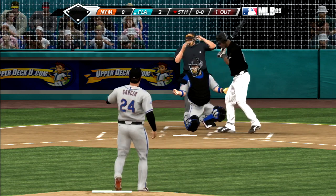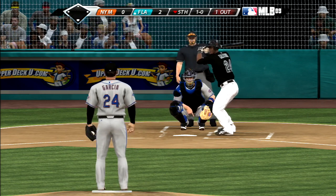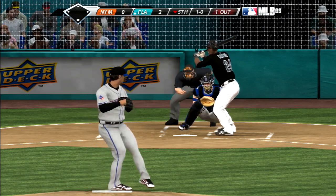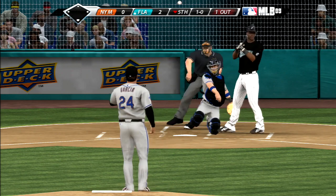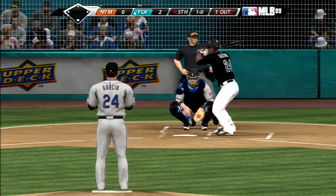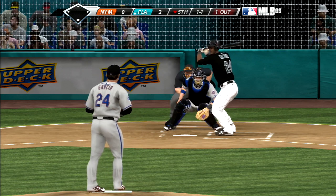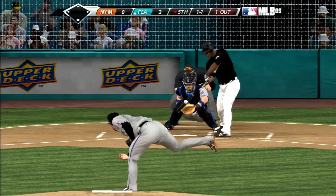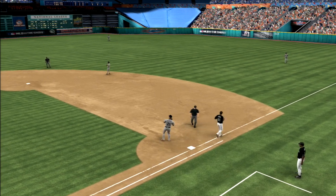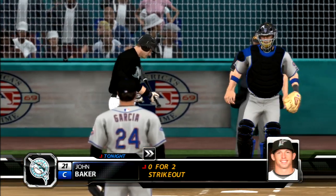Changeup, a little bit inside, 1-0. And this crowd's fallen into a bit of a lull here in the middle innings. And that's in there for his strike, 1-1. Boy, he must have been looking off speed because that's as good a pitch as he'll see in this at-bat. Now here's a ball hit hard on the ground towards short. Right there is Reyes. Throw on to first takes care of Maybin, and there are 2 away. John Baker will stand in. He grounded into a fielder's choice his last time.